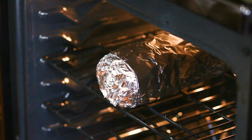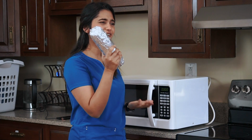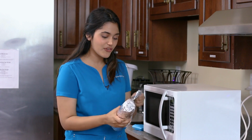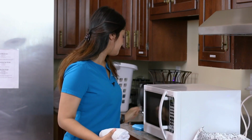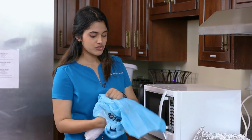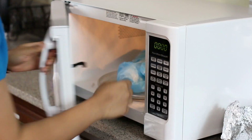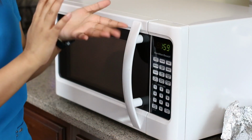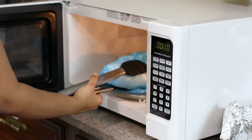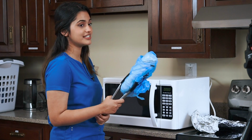So the last method we'll be showing you today is the microwave method. Would you want to put foil inside a microwave? No, that'll be a bad idea. So instead, you can take the foil off and put it in a plastic bag of any sort. Once you've wrapped it up really well, you can put this in the microwave and heat it up for about 2 minutes or so. Once this is done, you can take your towels out. Make sure you use either tongs or oven mittens so you don't burn yourself.